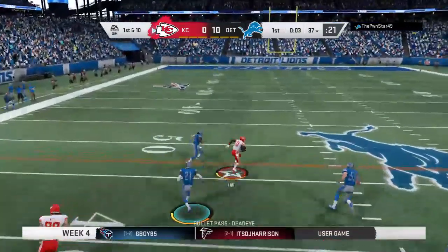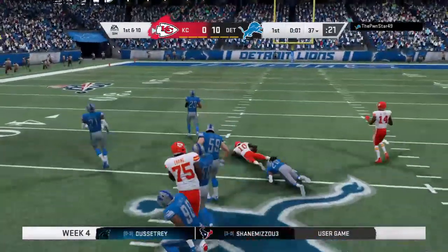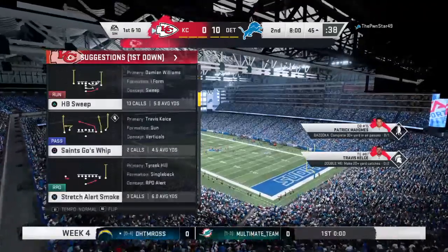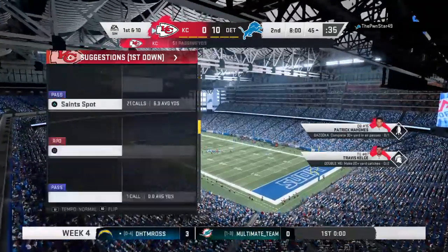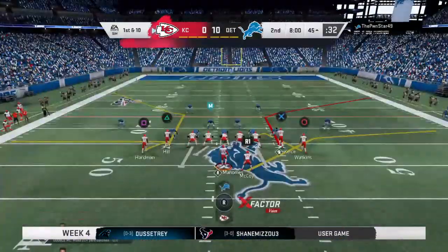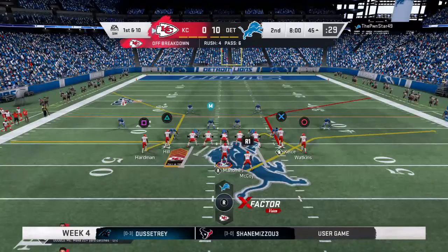On 1st and 10, here's Mahomes. It's Hill, complete. And he'll be taken down across the 50 at the 45 in enemy territory. Nice play for Kansas City, picking up the first 18 yards that time. Back-to-back good plays have them on the move on 1st down.